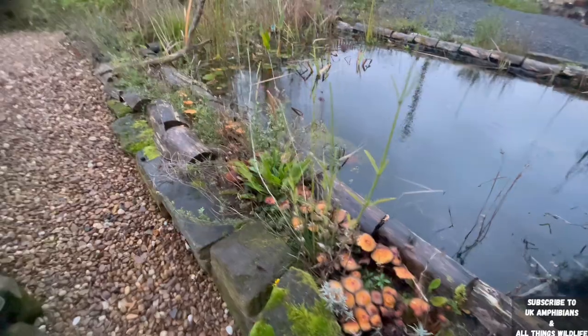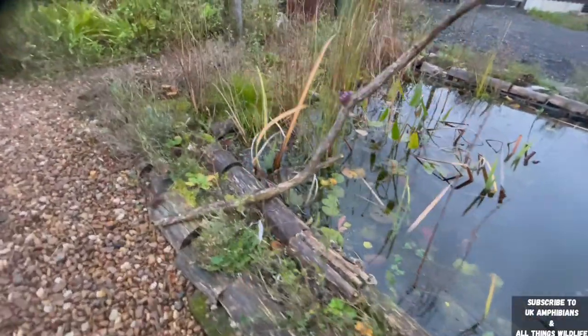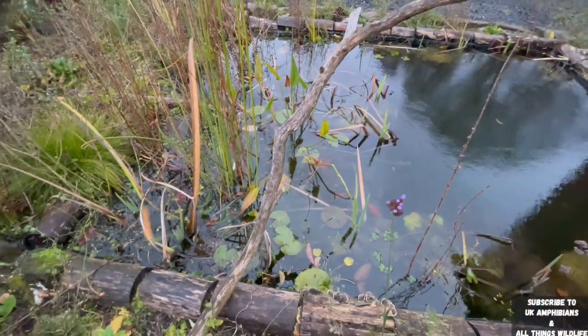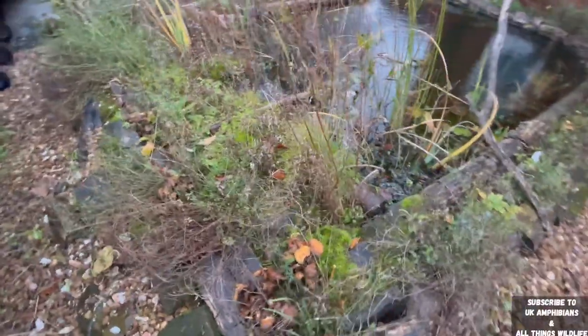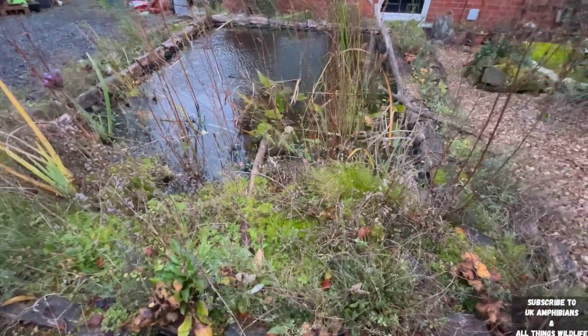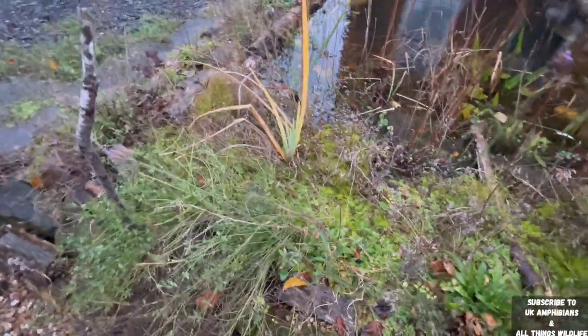So you can see a lot of the moss is growing on the sides of the pond too, with it being more damper conditions, as the moss thrives in these conditions. If you remember when we first built this pond, there was hardly any plants in it, and look how well it's started to get established now, with all the different types of plants in our wildlife pond growing throughout the year.